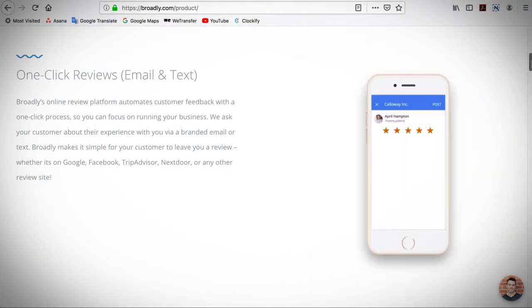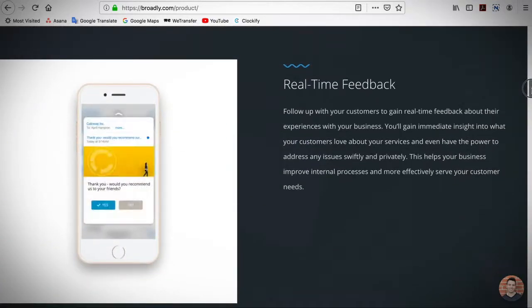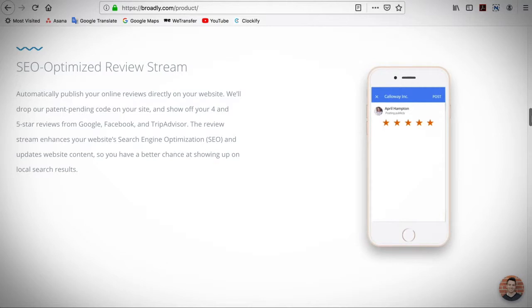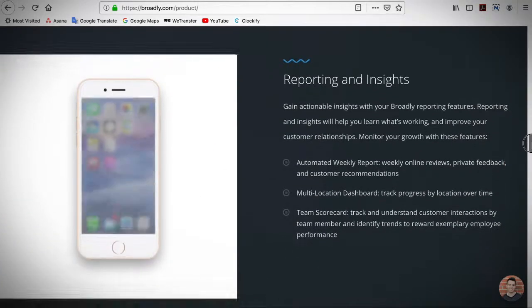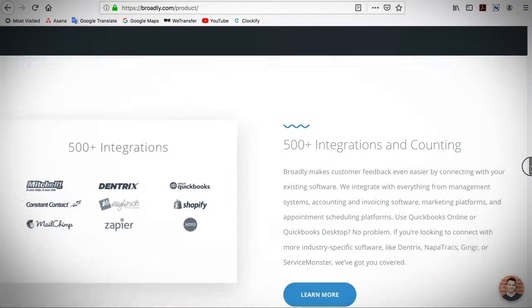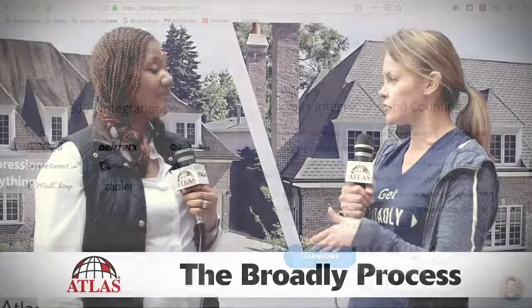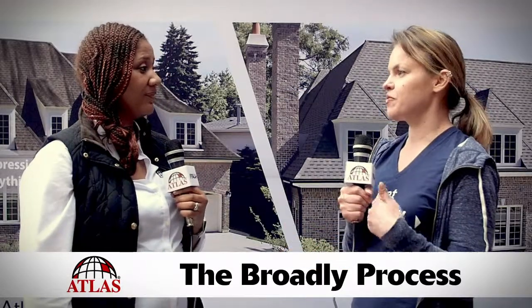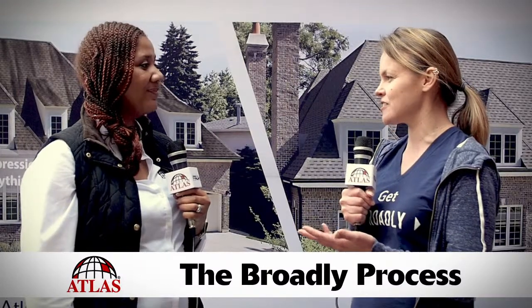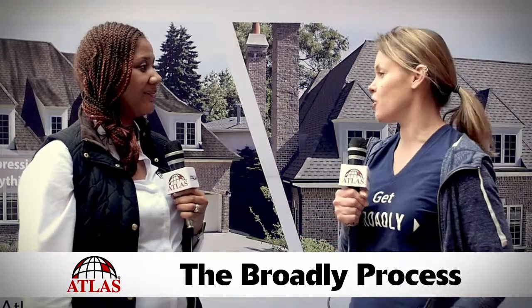That is a great way to combine that personal ask. When they're doing a final inspection of a job, they say, hey, we'd love your feedback. They open the Broadly app. The customer tells them, text or email, how would you like to receive this? They can send it instantly, or they can put a delay on it. That way, it's top of mind right after they had the conversation and comes to the homeowner's device for follow-up.